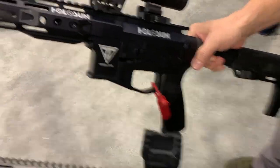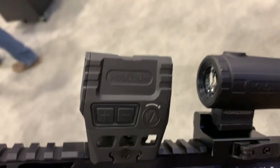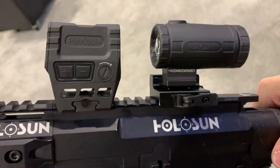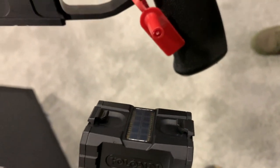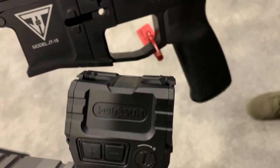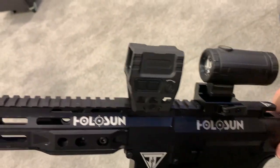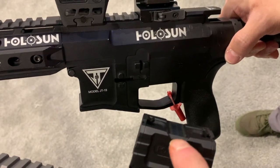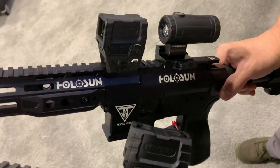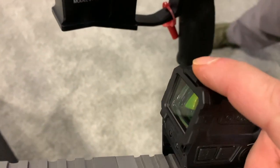So new for this year, we've got the HM3X T3X magnifier behind the Ames Core. We've been shipping the Ames model for a couple of months now. The Ames Core is the Ames optic, but with just the core features. So it has a map price of $299 instead of $399. And this one, right, the Ames Core, $299, doesn't have the solar. That's right, no solar. It doesn't have the glass sacrificial lens flip caps, and it's a 2 MOA dot only on the Ames Core.